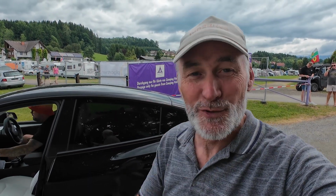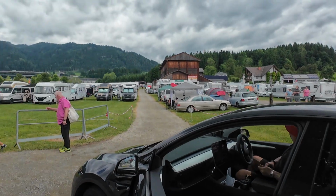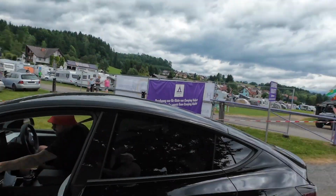And as we came on, the guy just pulled up and said, oh, you're the only UK people on this campsite. There's one American, I think, and all of these vehicles here. So I don't know where the other people are from, but yeah, we're going to get in a position, then we can get that tent up.